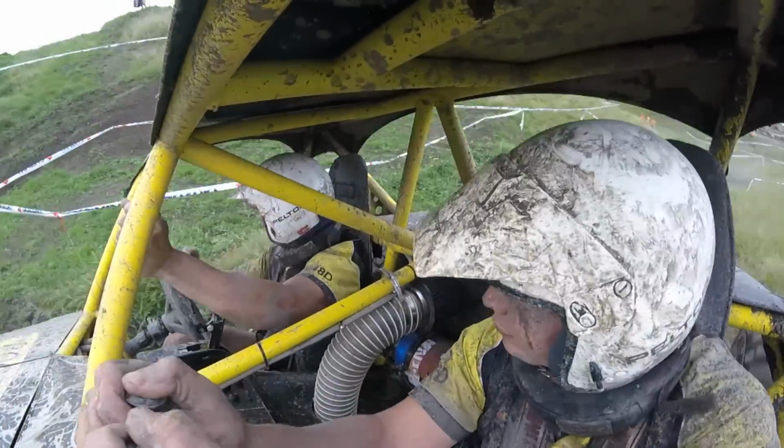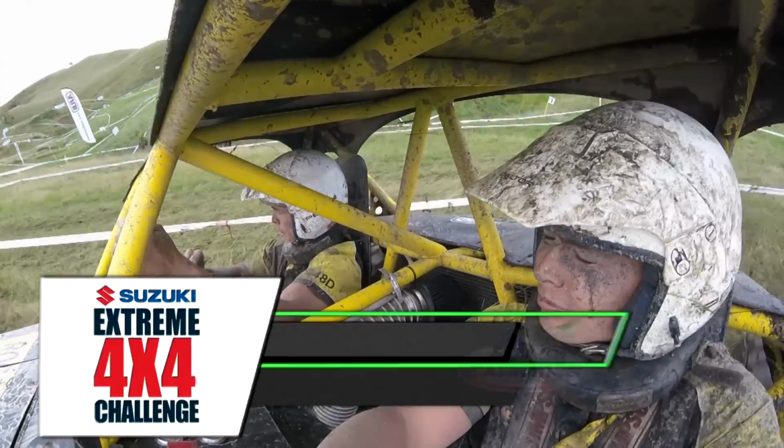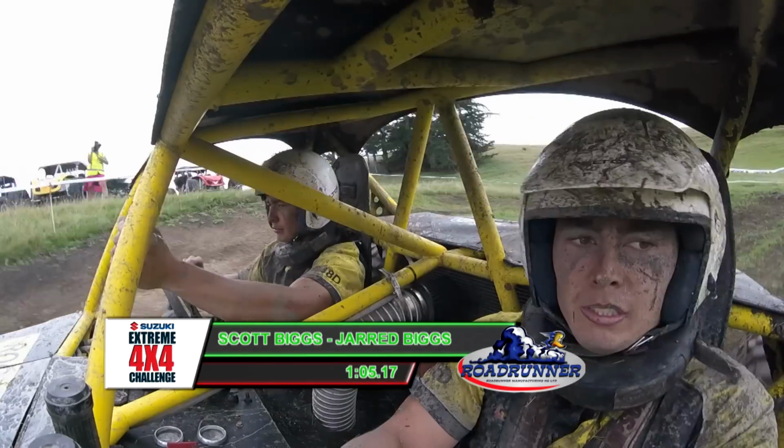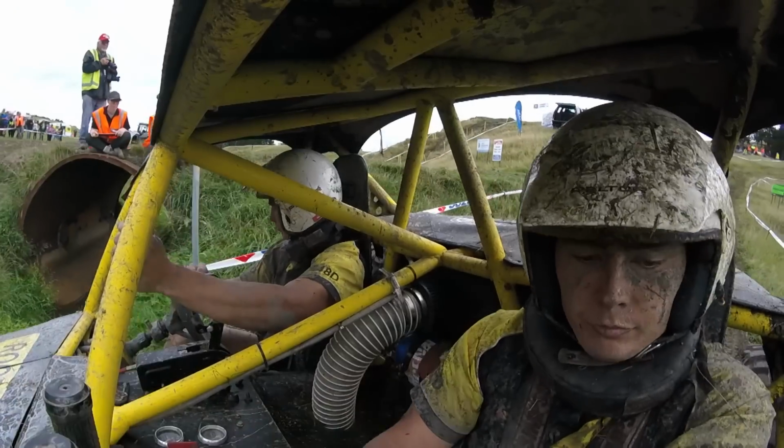You're on board here with the Biggs brothers, working their way around this off-camber corner. And you've got to be so careful that you don't slide the back of the truck out and touch the Suzuki tapes, because if you do that, you won't score a time and you won't be in the points. Good time for the Biggses, a 105.17.